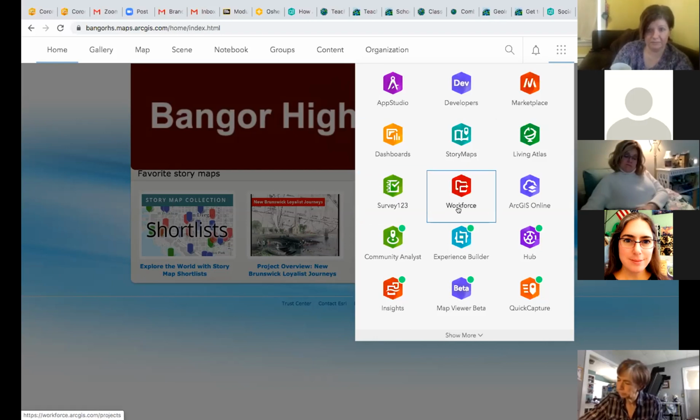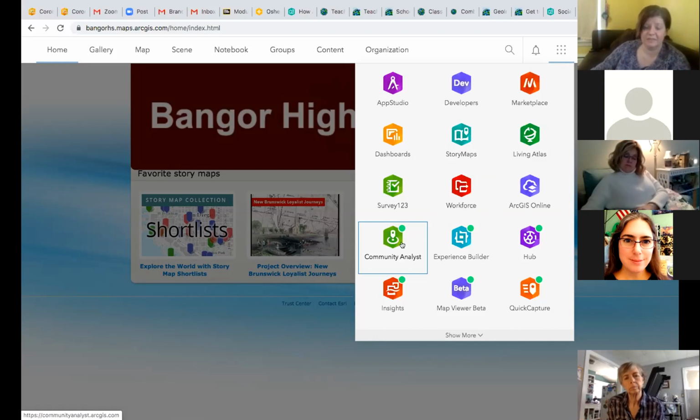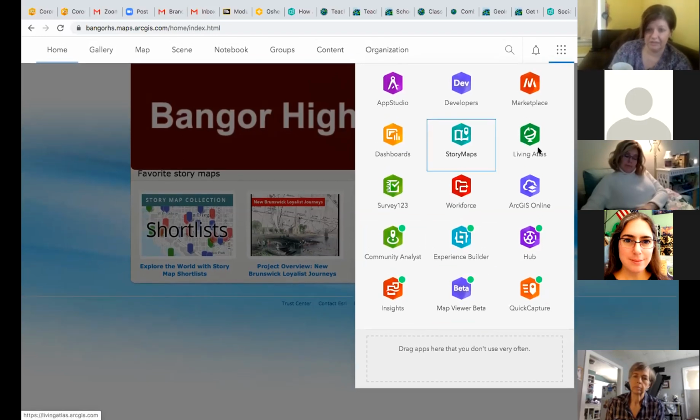Survey123 is here. Workforce is an app that allows you to customize what person is going to go out and collect what data. ArcGIS Online. Community Analyst allows you to go out and find the different demographics in an area. It could be really good to find whether or not a place is good for a store. You could see where the highest income is in certain areas. And then there's all kinds of other ones here. Quick Capture, that's a newer one. That allows you to go out and grab some data really quick and then put it on the map.